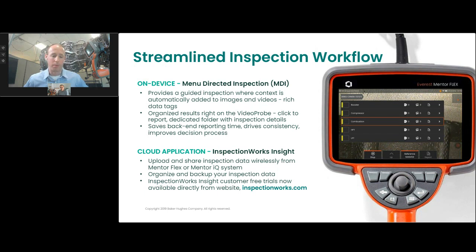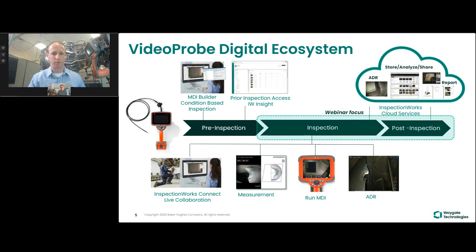Let me just show kind of a high level. This is like the 30,000-foot view of the whole digital ecosystem, just to give you some context of where these bits fit. So for today's webinar, we're going to focus on the inspection itself and the post-inspection. During the inspection on the borescope, on the engine, you might be running an MDI. So you'll start by starting your MDI up. Then you may perform a couple measurements to find an indication on a blade. And you might also be running ADR, assisted defect recognition. Those all come together during the inspection. And then you're going to report out your results at the end. And then comes the post-inspection. That's what we're talking about, InspectionWorks Insight, where you can analyze and share up in the cloud. So that's kind of the high level look of everything.